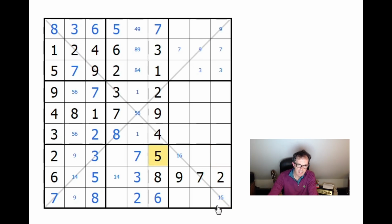And on the other diagonal I need 1, 4, 5, 6 and 9. So this one is a 4 or a 6. This one is a 5 or a 9. And this one is anything. So how do we get into this side of the grid?